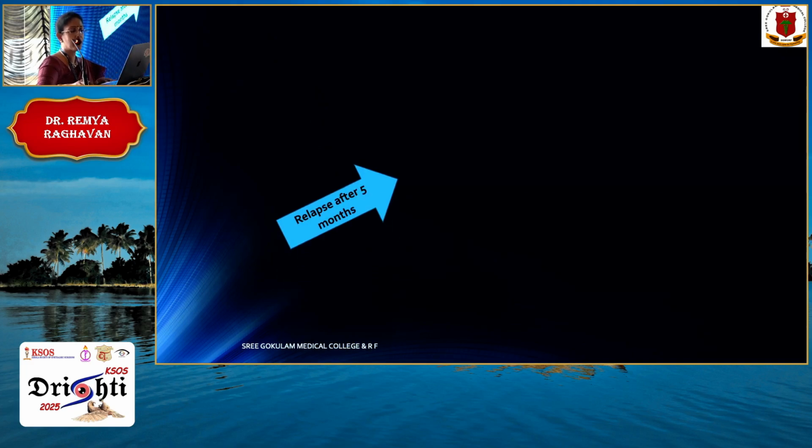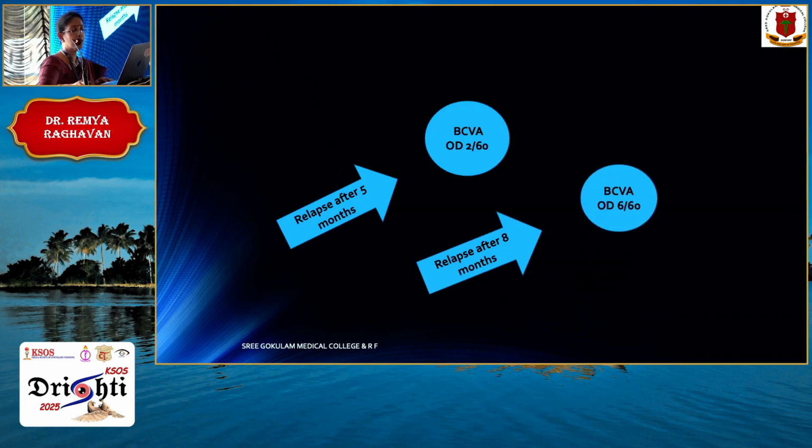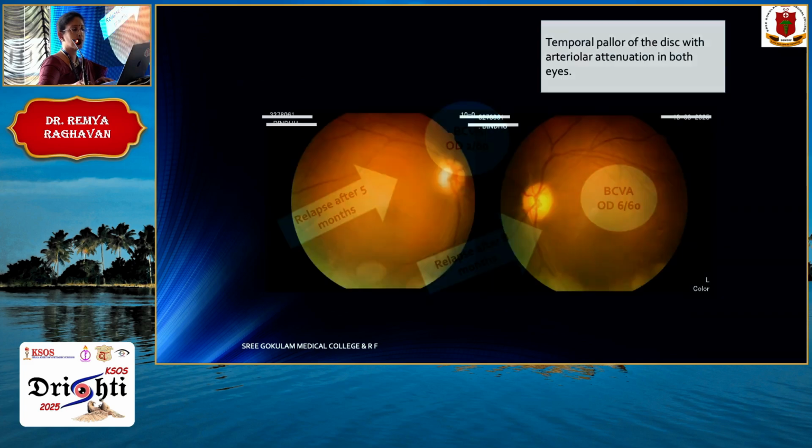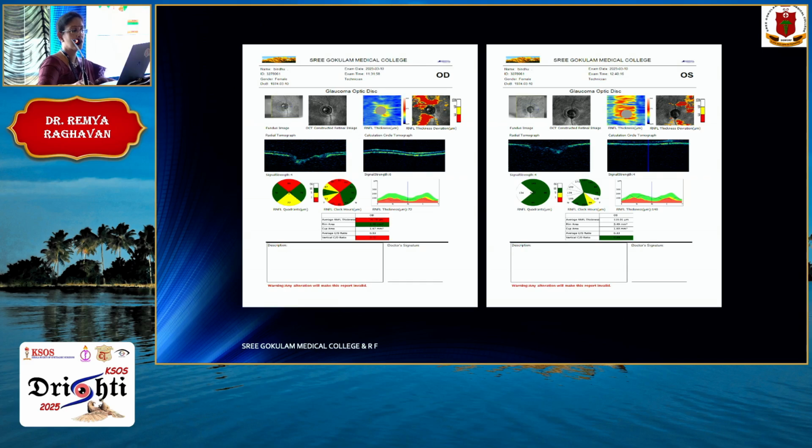She was put on IV methylprednisolone and then tapering oral prednisolone, and her vision partially improved. But after 5 months, she came with a relapse in the right eye with a visual acuity of 2/60, and again another relapse after 8 months in the same eye with a visual acuity of 6/60. Now on examination, the fundus showed bilateral optic disc pallor and arteriolar attenuation. The OCT showed superior and inferior peripapillary RNFL thinning in the right eye and mild focal RNFL thinning in the infratemporal quadrant of the left eye.